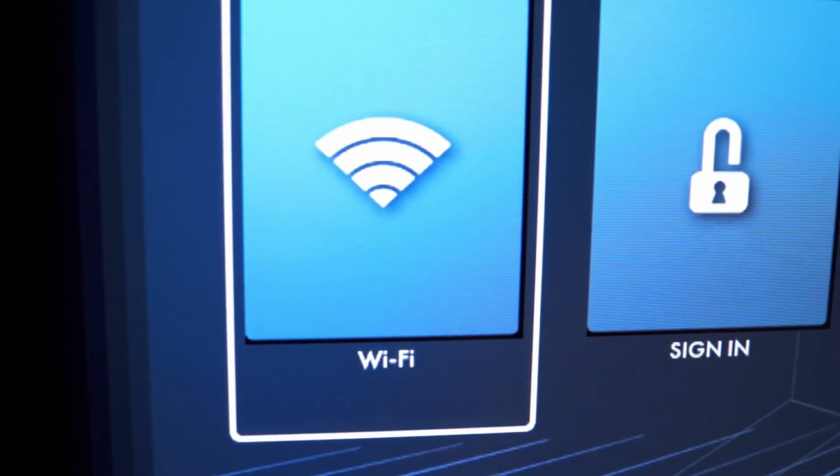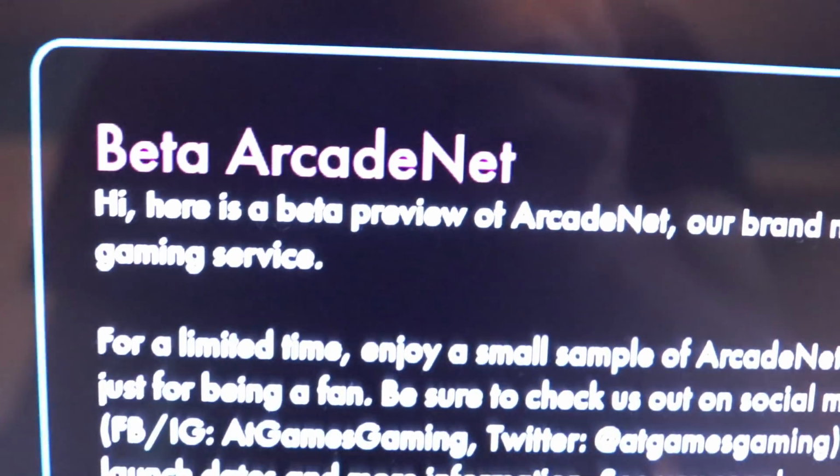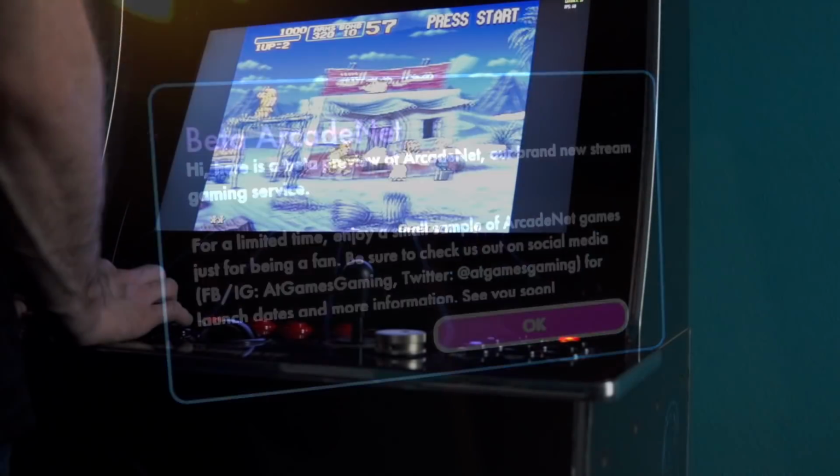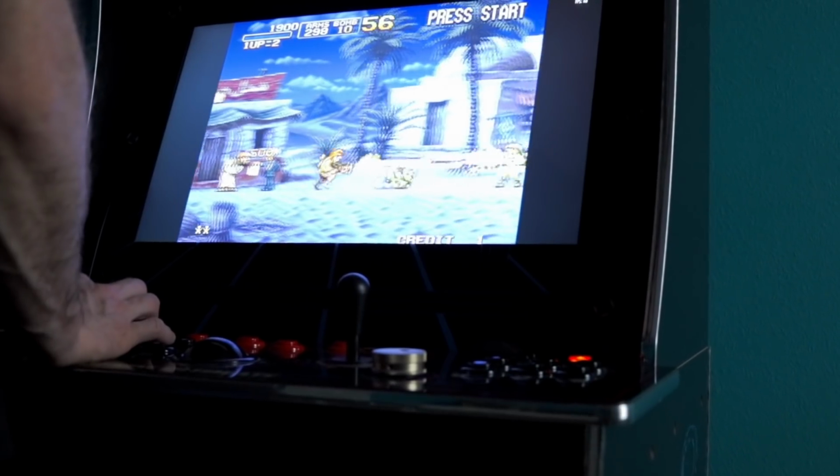You're also able to play additional games via internet connectivity, whether it be Ethernet or Wi-Fi. The AtGames ArcadeNet is a monthly subscription cloud-based service that will allow gamers the option of paying an additional $19.99 a month for access to a larger assortment of game titles.